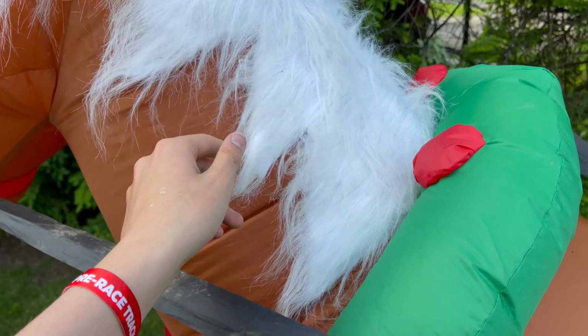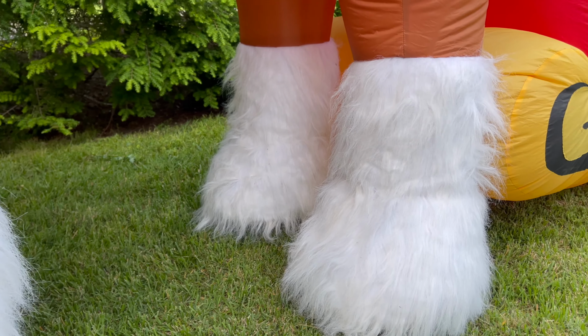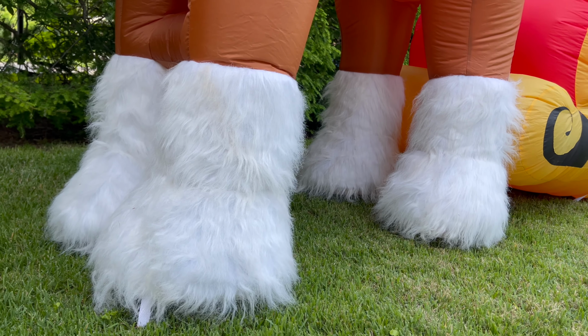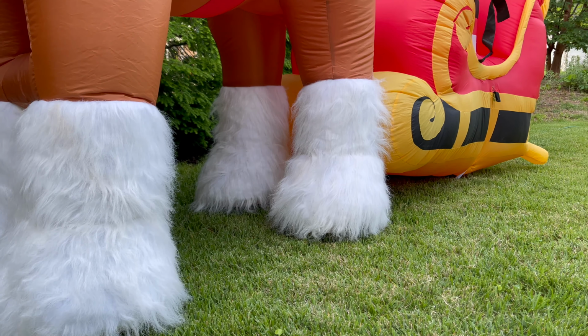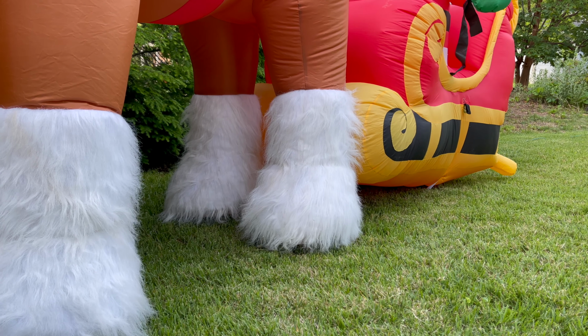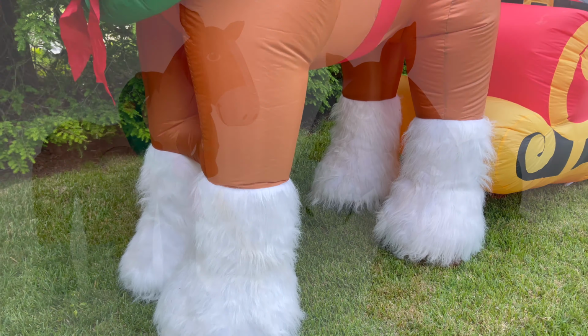The only downside to this is that it attracts dirt and grass and all that sort of stuff like a sponge. All that work really is worth it though, I can assure you, because this doesn't even look like an inflatable. The fuzzy material goes really far, and I wish they had done that for the Clydesdale that sold at Walmart a few years ago, because that horse was much larger than this one.